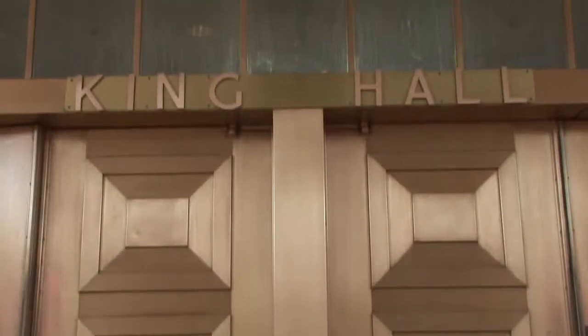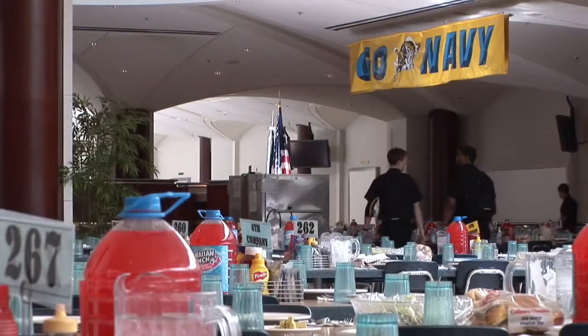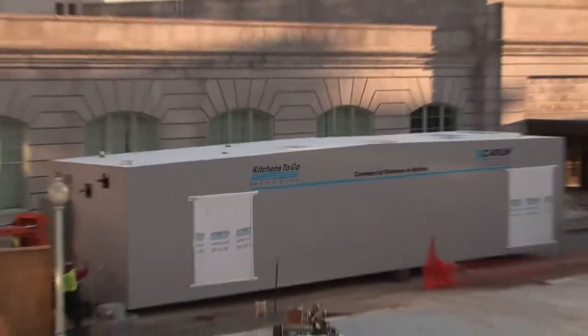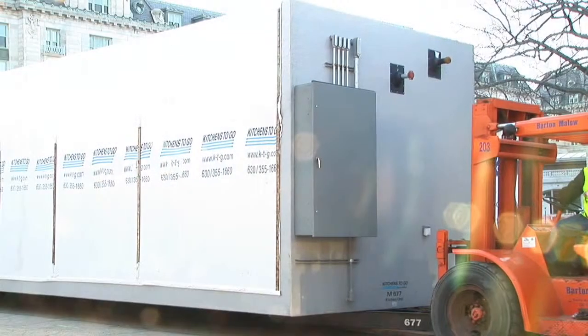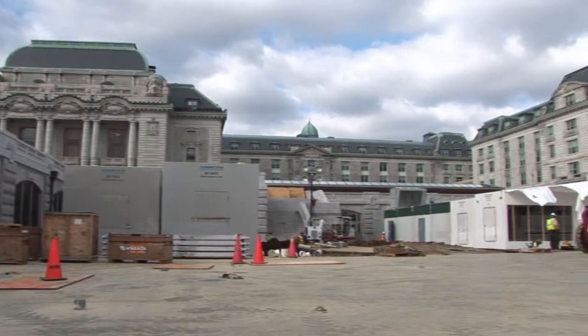King Hall, which serves as the on-campus galley, had become outdated and in need of renovation in order to meet current standards for serving 4,500 midshipmen approximately 14,000 fresh meals each day. Kitchens to Go was selected by the project general contractor Barton Mallow to design and build a temporary kitchen complex to substitute for the galley during the projected 18-month renovation of the historic King Hall galley.